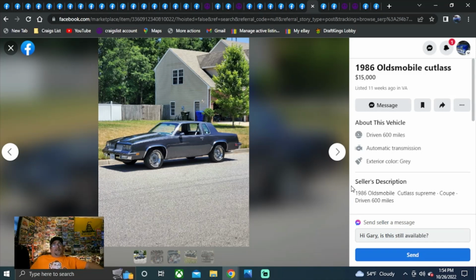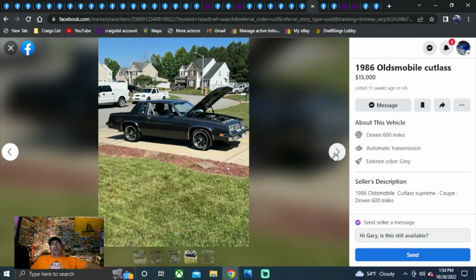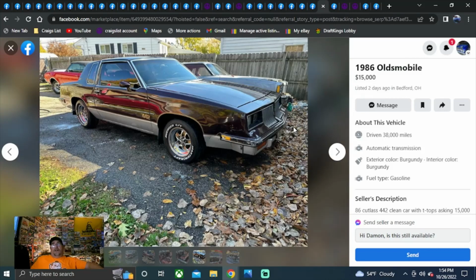So listed 11 weeks ago, Virginia. Got some Chevy rallies on it. And you know what? It don't look bad. I shouldn't bash this car at all because for $15,000, at least it's not sitting in the backyard in the weeds being called a project. So on to another one. That was Virginia. If you're interested, 11 weeks it's been on here.